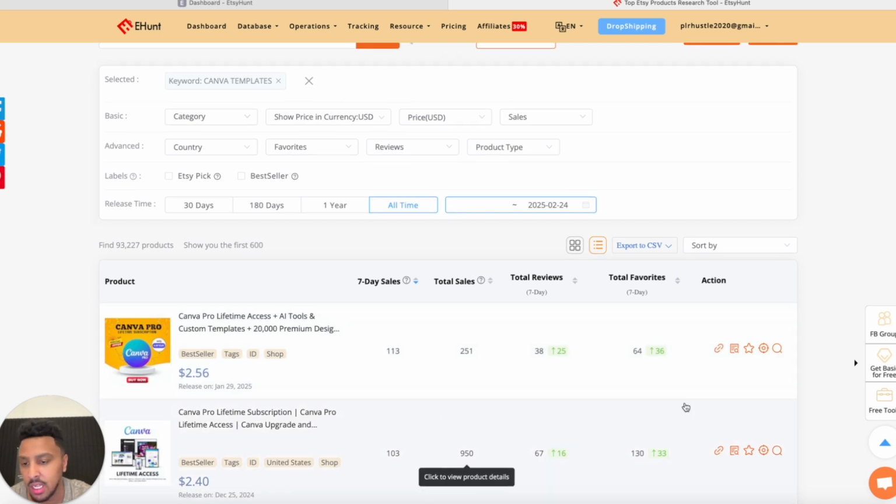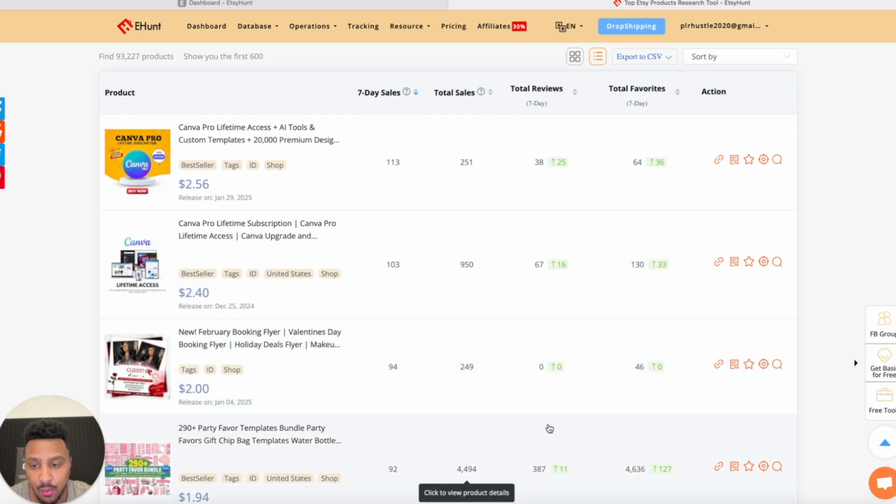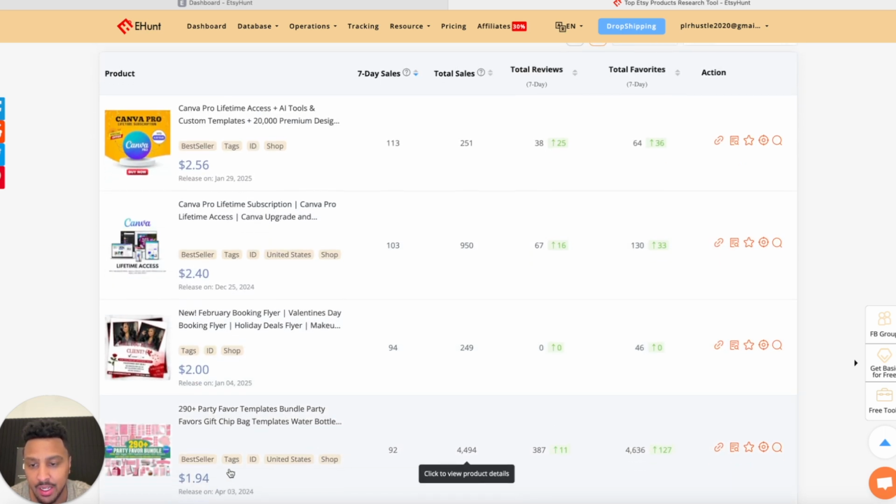Here goes a person, $2.40, and they've sold 950 of them. So we'll do $2.40 times 950. They've made $2,280 with this product right here. Let's go down and we'll find some heavy hitters. Here goes one right here. You can do the math on that. I mean, that's about $1.94 times 4,494. Now imagine making $8,718 from an item that's not even $2.